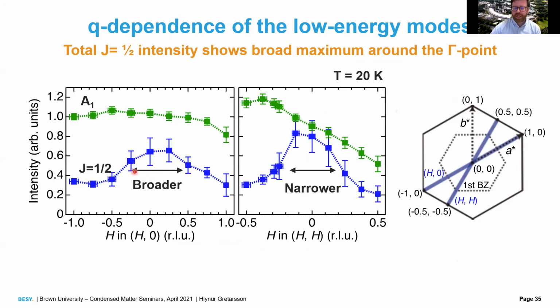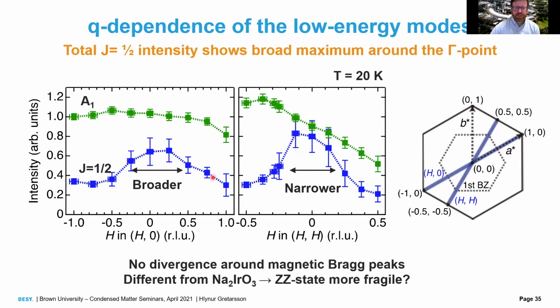But the magnetic excitation is actually different. It peaks at gamma in both cases, and you can even see that it's narrower along HH, where we are going in between the arms of the star, and broader when we go along the arms of the star. We're going to try to explain that by choosing the correct parameters. But before we do that, it's evident that you don't have any large intensity at the magnetic Bragg peak here. This means we're at 20 Kelvin, and the Néel temperature is 7 Kelvin. So we're not that far above, but already there is no evidence for the zigzag order. It's completely melted away.